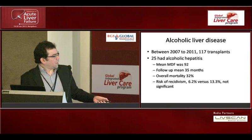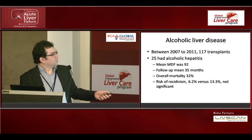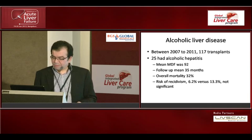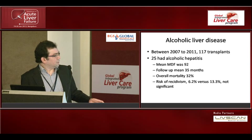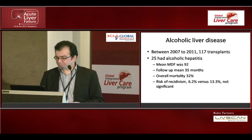And overall mortality is very high in this group, 32%. Alcoholic liver disease tends to do badly after liver transplantation. And the risk of recidivism in those who were abstinent versus those with alcoholic steatohepatitis was not significant.